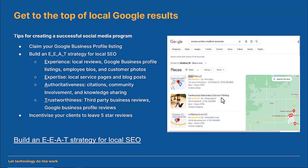It's important to claim that listing. If you click on the link, you can claim that listing. There's a verification process that you have to go through, but you can claim that listing. And once you claim the listing, you can add additional information to it. And that's where you start to get better SEO. And so when we look at building SEO for a Google search, there is an acronym, EEAT, which stands for experience, expertise, authoritativeness, trustworthiness.